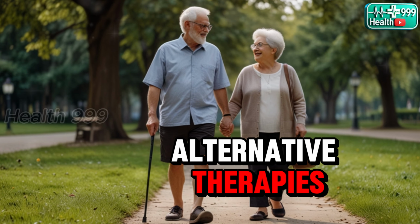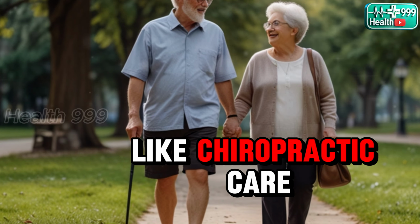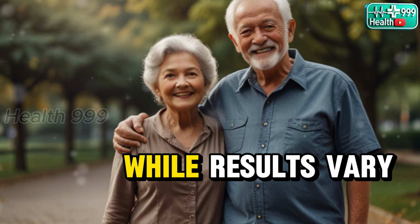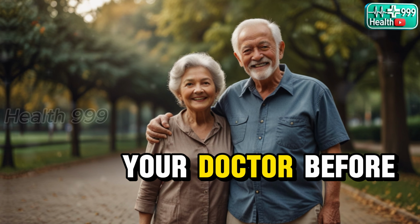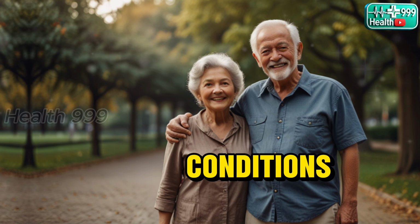Alternative therapies. Many older adults also explore alternative treatments, like chiropractic care, acupuncture, massage therapy, or Tai Chi. While results vary, some people report less pain, better flexibility, and improved mood. Always talk to your doctor before trying these methods, especially if you have other health conditions.